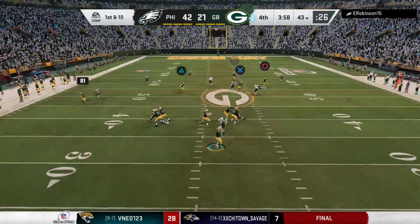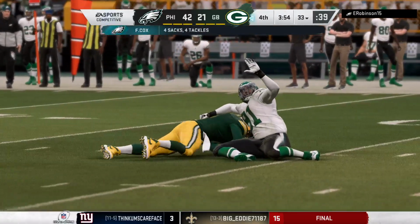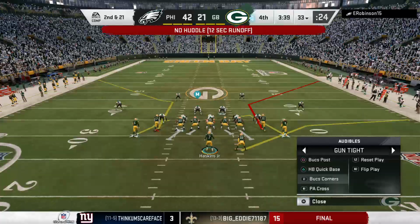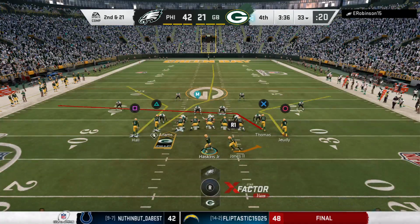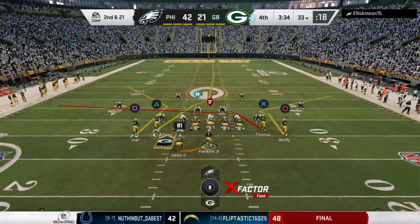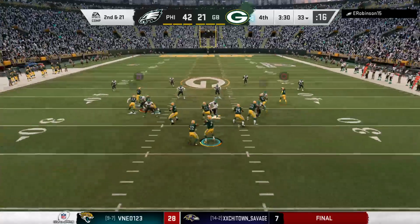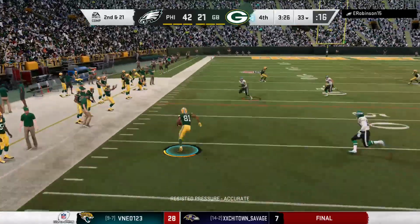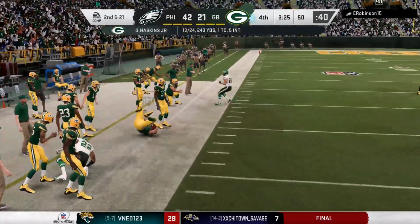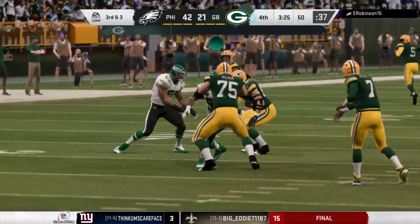On 1st and 10, it's Haskins. Nowhere to escape, and he goes down. Fletcher Cox. Who else? He's in there for his 4th sack of the afternoon. Check. He's coming. We got double up. Shift. Off the play fake, here's Haskins. On the crossing route, he hits Demaryius Thomas. And he's going to be out of bounds right at midfield.